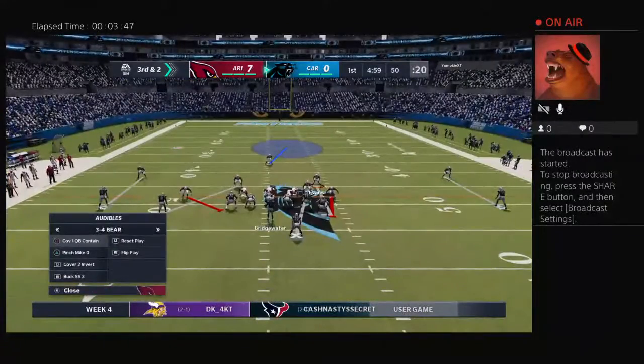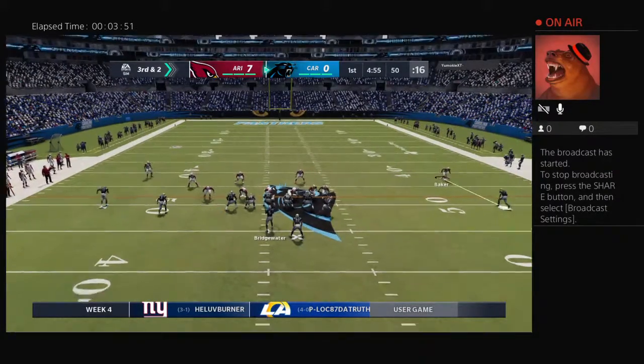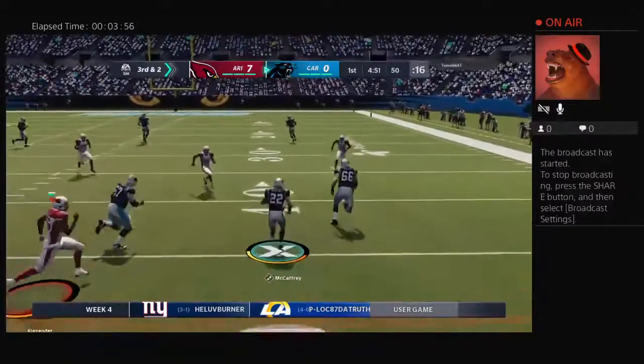This is how offensive coordinators earn their money. He thought he was ahead of the curve after first down. Got 7 yards on the first down play, but then you get stuffed there on second down, maybe just a yard out of it. Now your advantage is evaporated.